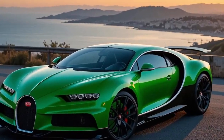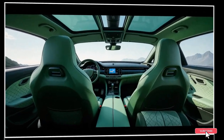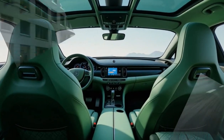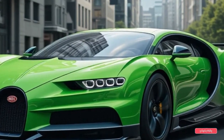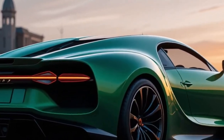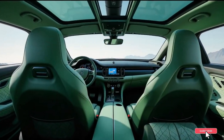Today, we're delving into a true masterpiece from the past, the Bugatti Type 30. One of the most iconic models from the early 1900s, a symbol of automotive innovation and timeless design. But the Bugatti Type 30 wasn't just a car for the wealthy elite or a showpiece. No, it was a vehicle born out of a unique challenge.